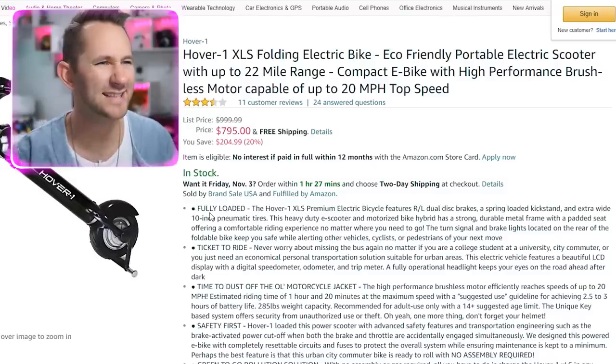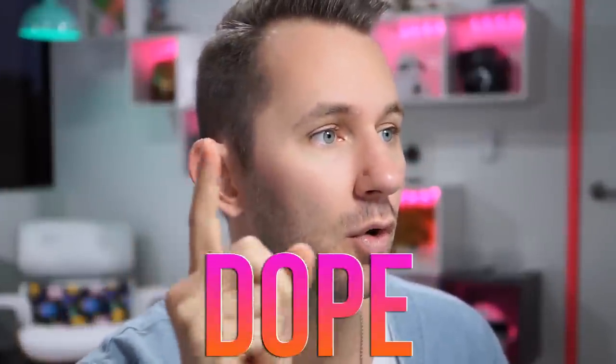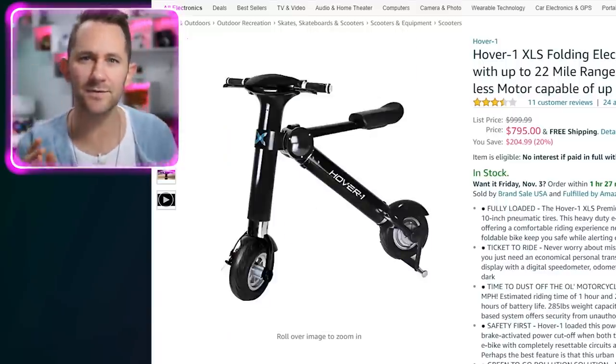And now it is time for your dope or nope segment. Yes, that's right. Today we're looking at the Hover XLS folding electric bike. This one was sent to us, by the way, and we're gonna let you know whether this item is a dope or a nope, which is pretty cool, because if you take a peek at it, it's a little bit of a funky looking thing.